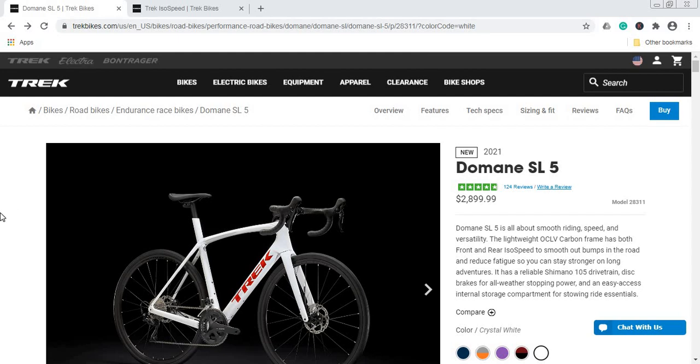So as you already know, Trek Domane, who is this bike for? Well, the main audience for this bike is everybody who wants a comfortable ride. So if you are interested in endurance rides, long days in the saddle, and comfort is your priority, then definitely you should check the Trek Domane range of bikes. I would almost compare the Trek Domane range of bikes with a Mercedes S-Class. It's definitely a comfortable ride and probably one of the most, if not the most, comfortable rides out there.